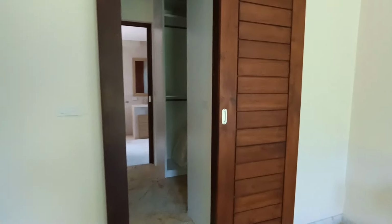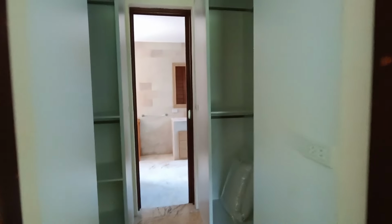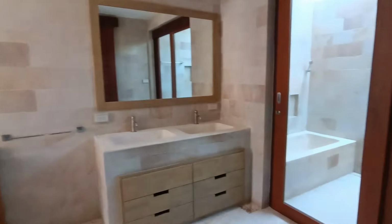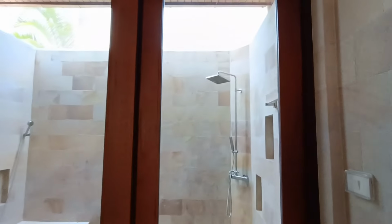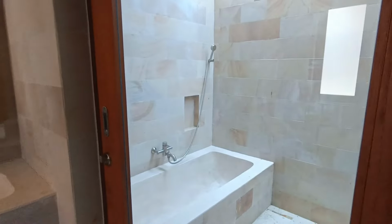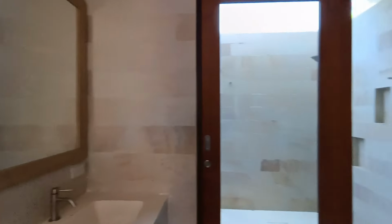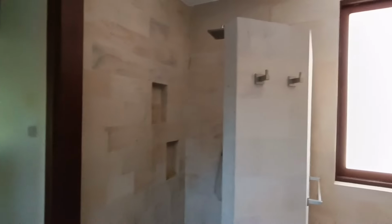This video is a little bit of an afterthought, so I didn't turn on the lights and open the windows and everything, but hopefully you can get a good idea. Big walk-in closet space here. And a bathroom that features an outdoor shower and tub. Double sinks. And of course, an indoor shower.